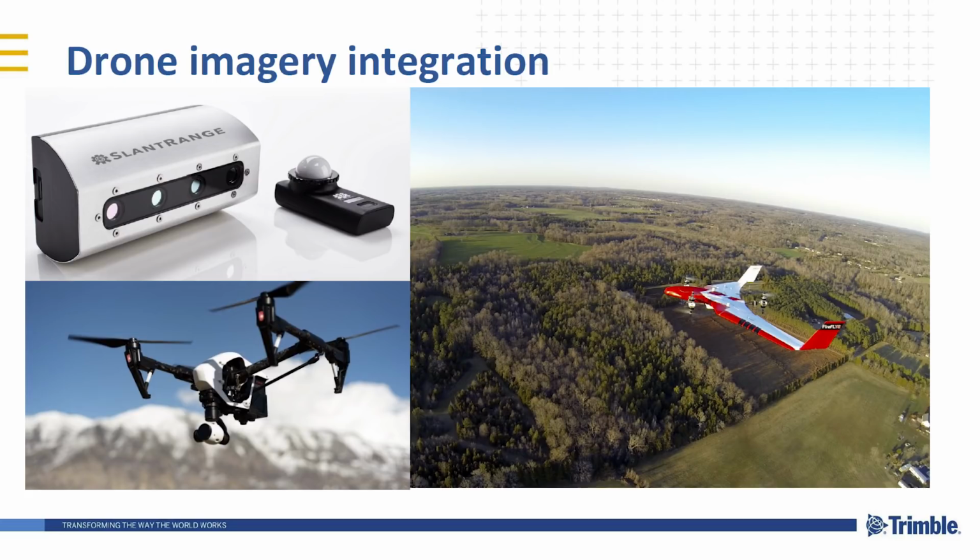But there's a whole bunch of guys in this space. Slant Range is one of the guys we've done some work with. They have a really cool sensor, and we're just pulling that data in. Trimble doesn't have its own UAV company, so we're looking at just working with any UAVs.